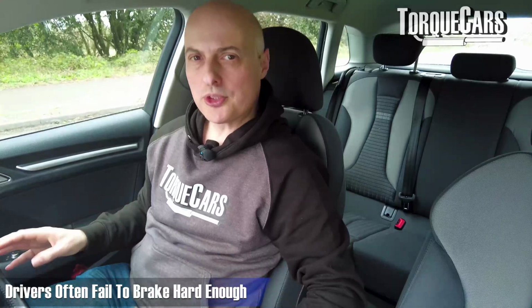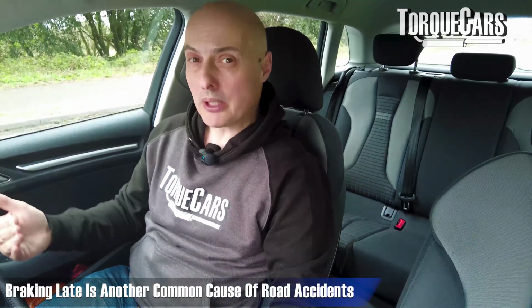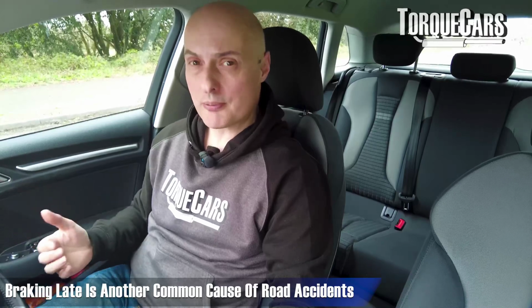Another thing drivers fail to do is to brake hard enough. So most drivers in an accident will generally brake. They tend to brake quite late because they've not drilled themselves to covering the brake pedal early. And you really do want to get the car under heavy braking momentum as quickly as possible in those emergency situations.